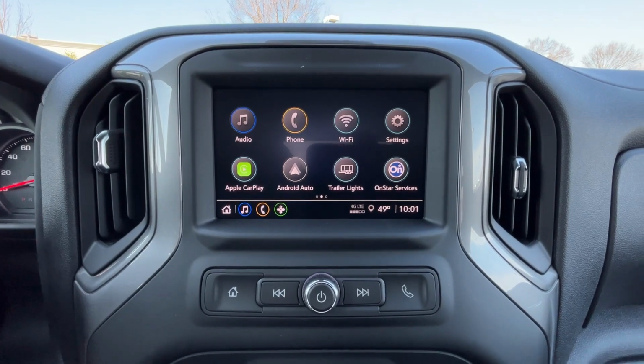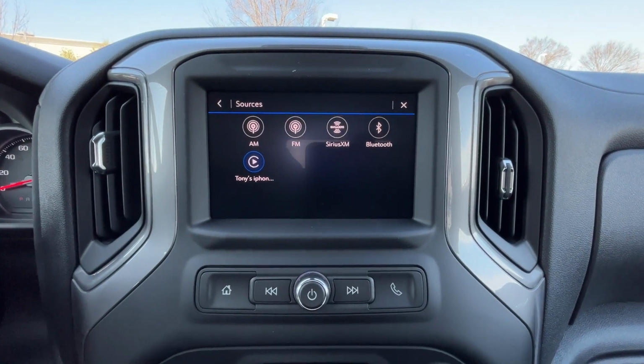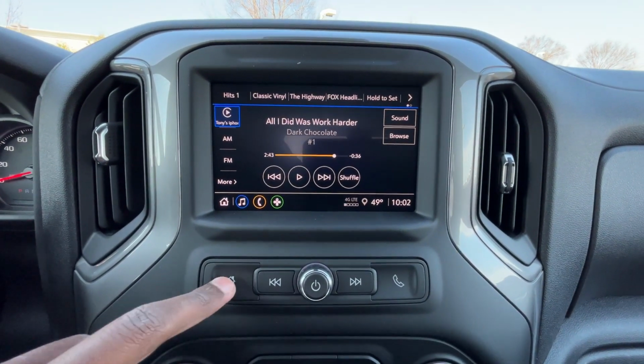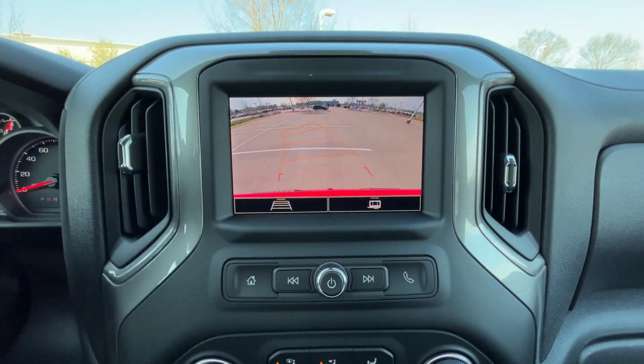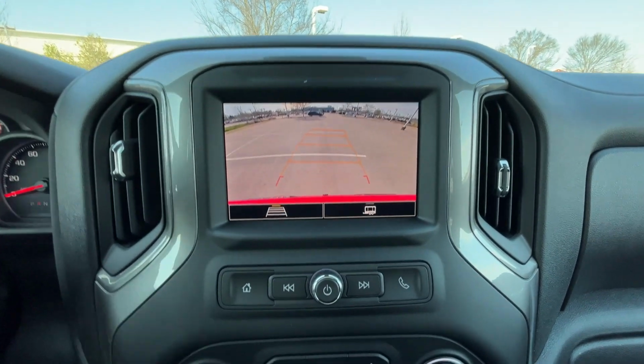I like how it's got that look that carried over from the newer GM vehicles. And over here we have our radio, so we get AM, FM, XM radio along with Bluetooth audio. Then we get wireless Apple CarPlay, Android Auto as well. And there's our backup camera with the guidelines that turn as you turn the steering wheel.